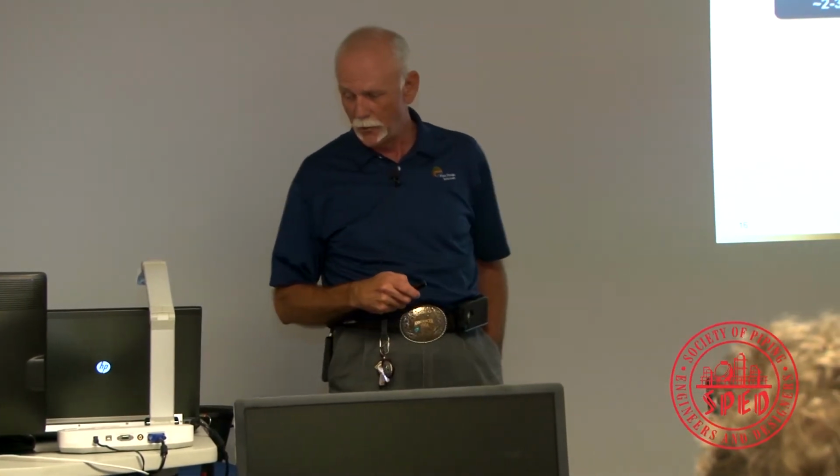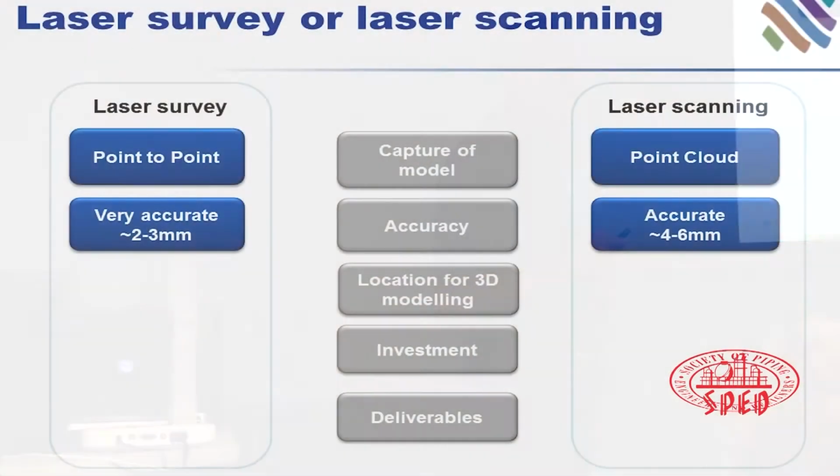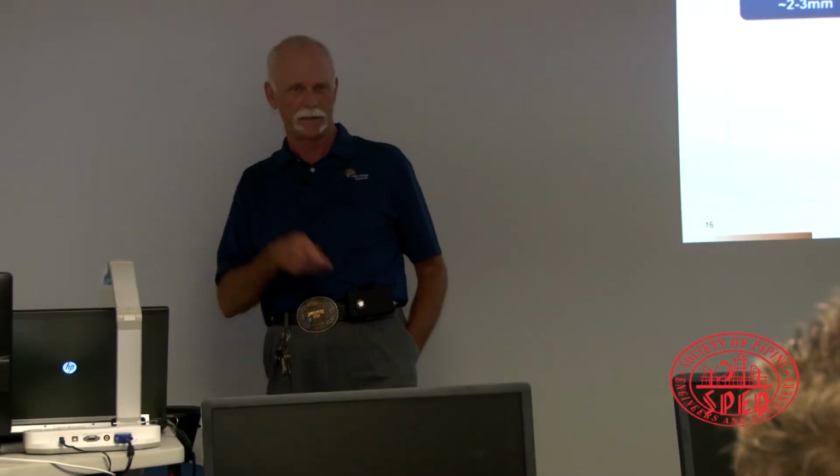Laser survey or laser scanning, all of that's point to point. Again, very accurate. Laser surveys are 2 to 3 millimeters, laser scanning 4 to 6 millimeters, some of that based on distance and different factors. But the machines are very accurate. I can guarantee you I have not met a piper yet in my 30 years that could pull a tape any tighter than this is.